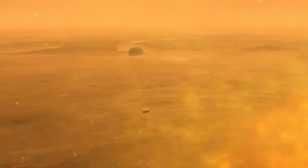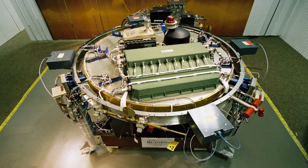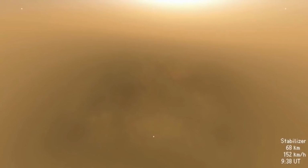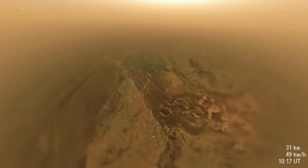The probe withstood a momentary 15-fold overload before initiating data collection. Equipped with a diverse array of scientific instruments, Huygens studied various aspects of Titan's atmosphere, measuring air currents, electrical conductivity, temperature, and composition. The probe also captured photographs, audio recordings, and conducted ground examinations.